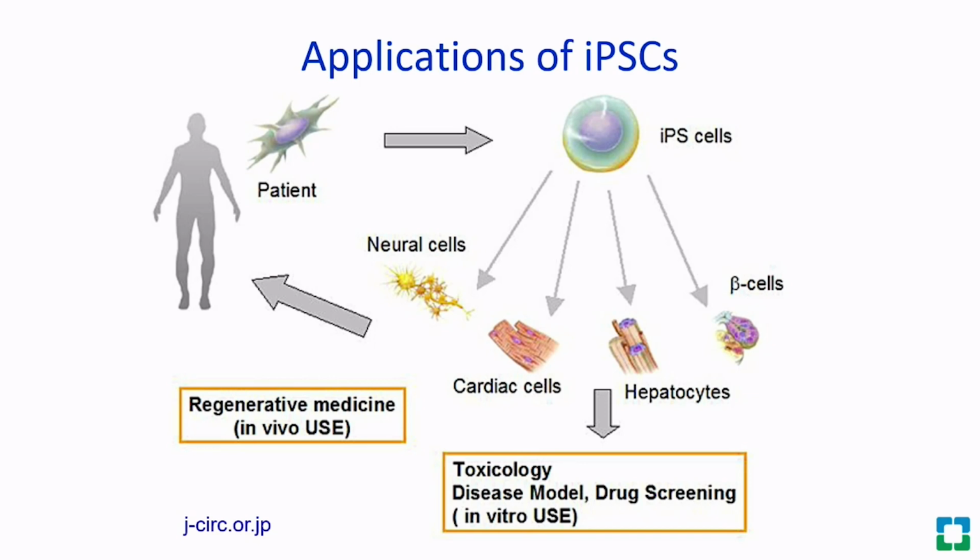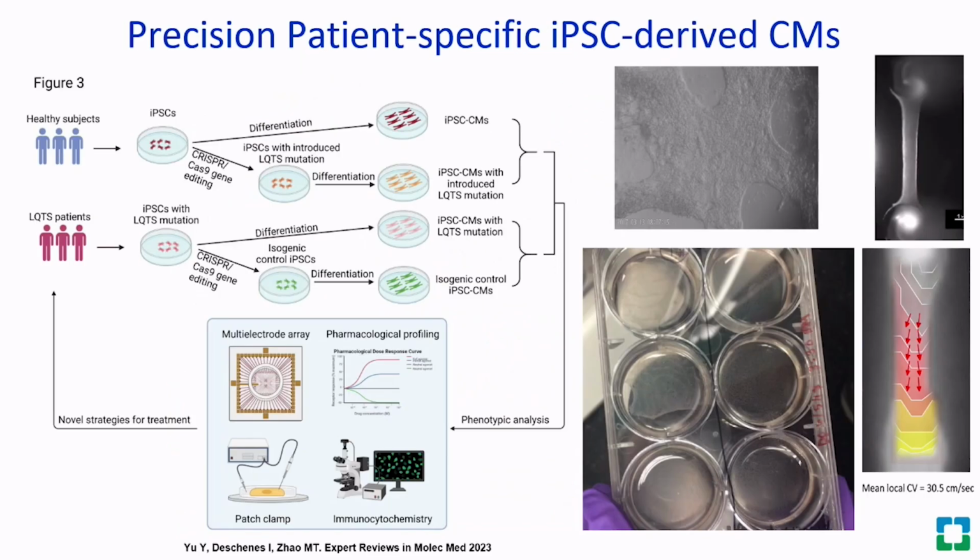They range from regenerative medicine to using these as disease models in drug screening, because you can differentiate these cells into various cells like nerve cells, cardiac cells, liver cells, beta cells, lipid cells, adipocytes. And this is just really on our way toward real precision, patient and mutation-specific therapies.